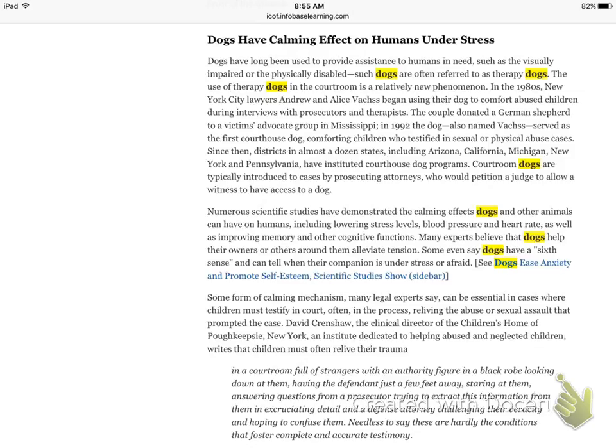Here's a screenshot from an article off the Issues and Controversies website. This one is whether or not dogs should be allowed to be used in the courtroom to calm witnesses when they're defending. And this is part of the background and history section. So here's the first paragraph.